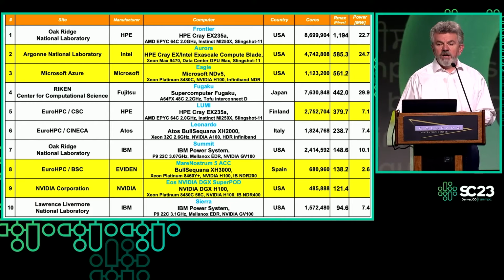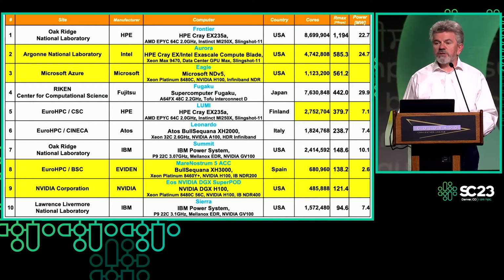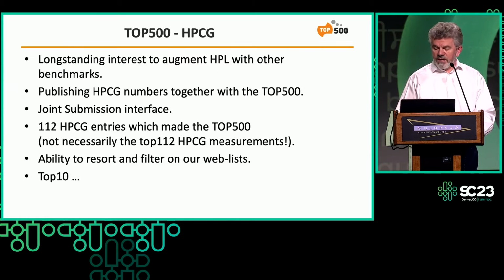At position number 5 is the Lumi system, which has achieved a couple of awards here. You saw that earlier. They have been on the list a couple of times, but I touched something, which I didn't mean to.